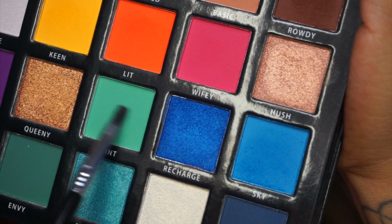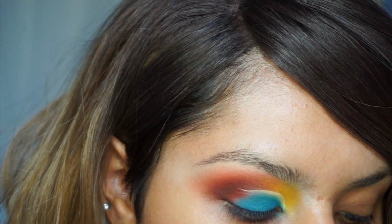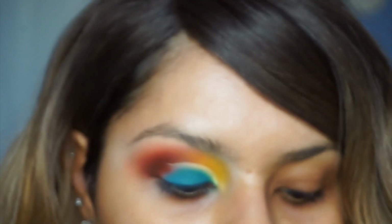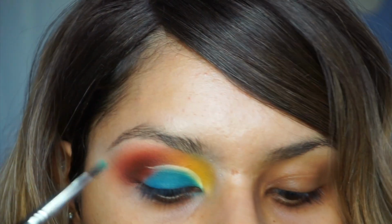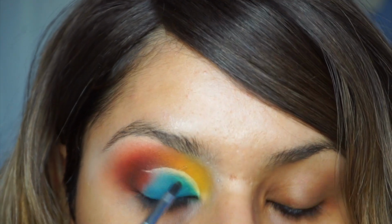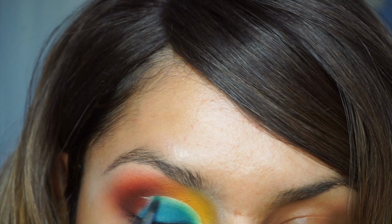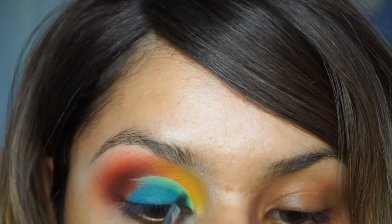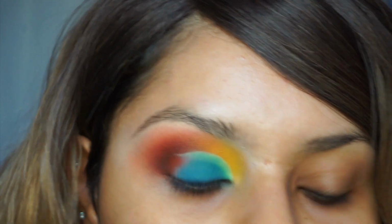Let's see. Okay. There's also very little to no fallout. I'm doing this motion, tapping into it, just so I know if there's gonna be any fallout. See, very little to none. Love. All right, I'm gonna put some of this right above that. I'm gonna get some more of that sky shade and blend it in a little bit better.